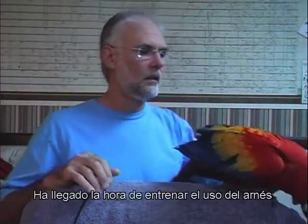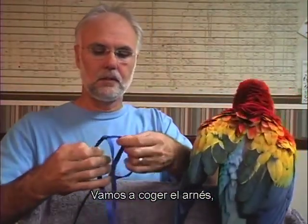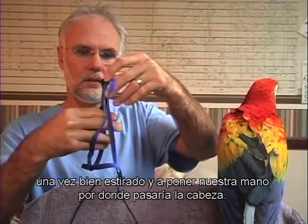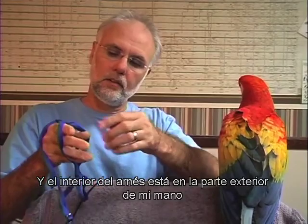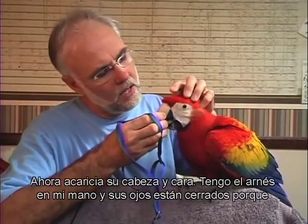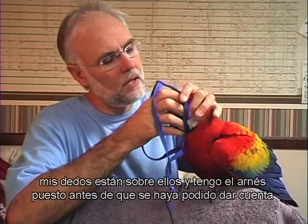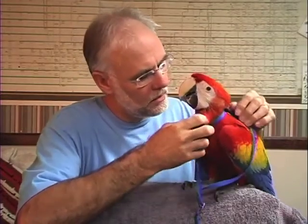Step. Good girl. All right, it's time to start the behavior using the harness. And what we're going to do is take the harness, make sure it's all straight. We're going to put our hand through where her head would go through. So just like this. And the inside of the harness is on the outside of my hand. And turn around. Step. Good girl. Step. Very good. Now when I go up to her head to pet her and to go over her head, I've got the harness on my hand, I've got her eyes closed because my fingers are over them, and I've got the harness on before she even knows it, huh? You don't even know you're wearing that harness, do you?